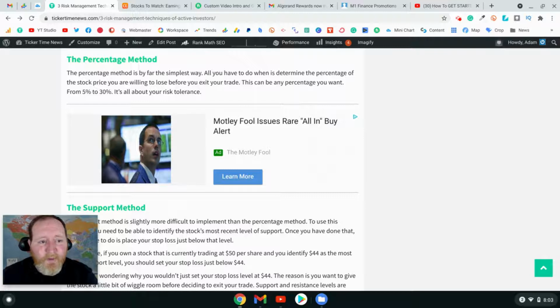The percentage method is by far one of the simplest ways to reduce risk. All you have to do is determine the percent of the stock price you are willing to lose before you exit your trade. This can be any percent you want, from 5% to 30% to 50%. You pick. It's all about your risk tolerance.